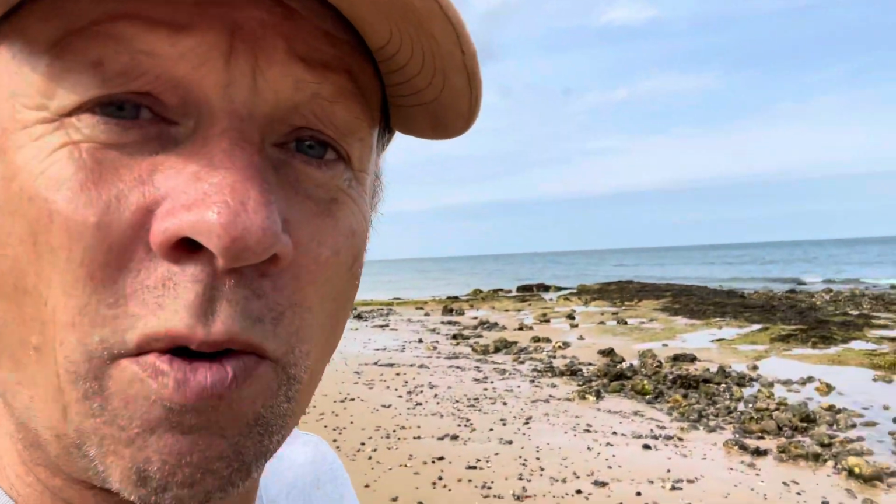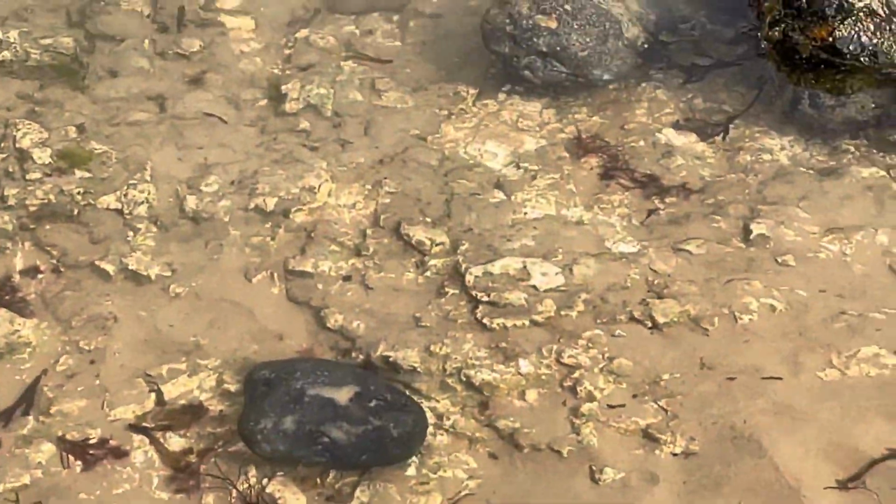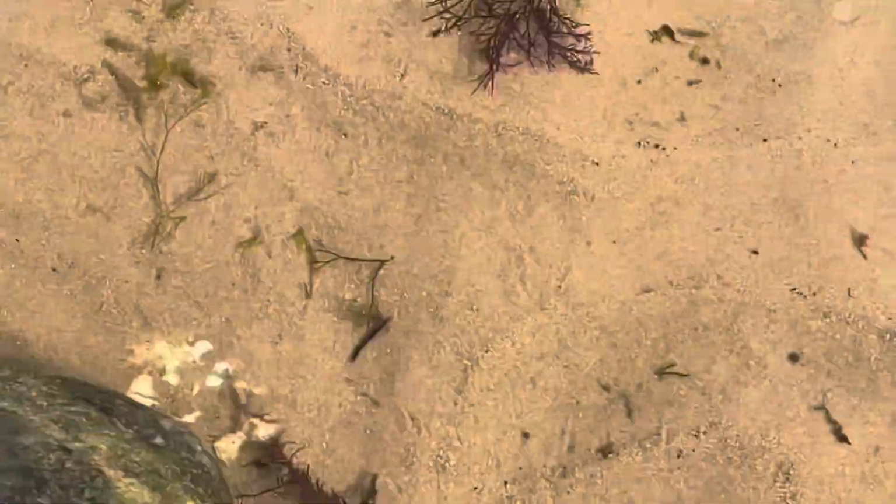So we chanced a bit of rock pooling at Runton. We haven't really looked at the tide times. Another three hours and it'll be out. What a bummer. One of the best places on the East Coast as well. Anyway, sad little sand gobies in here, high up the side.